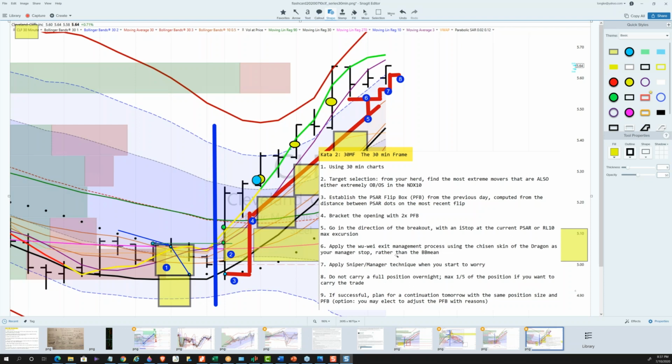Then I apply the Wu Wei exit management process using the chosen skin of the dragon, whichever I'm using, the upper skin, the spine, or the bottom skin, as the manager stop rather than the Bollinger Band mean, because the 30-period Bollinger Band mean reacts pretty slowly.